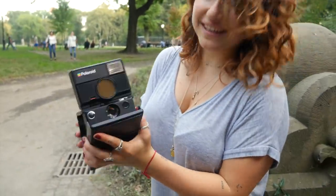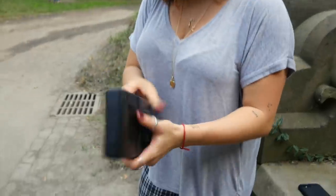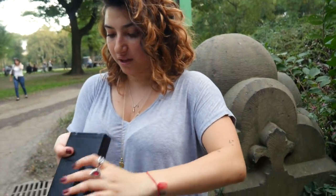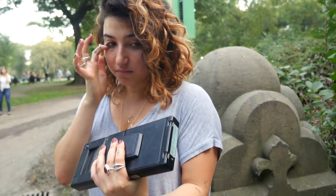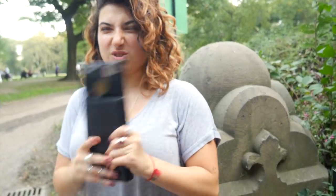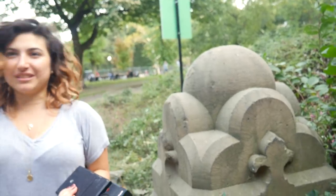But that's so cool. So when is that from? I want to say the 90s maybe, or a little bit before. I'm not exactly sure, but my uncle used it when he had his own practice. He's a doctor, and they used to take pictures of the patients with this, which is kind of creepy to think about, like wounds and stuff. Yeah. So, wow. It's really cool.